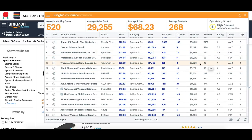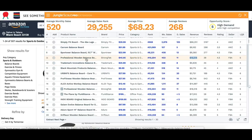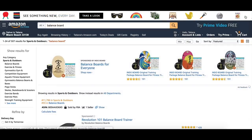But as you can see here, this product, because there's high demand, even though they only have 38 reviews, they're still doing $18,000 a month. So I would look into this product. So that's basically Jungle Scout, the Chrome extension. There's also the Jungle Scout web app, which I'm going to show you.